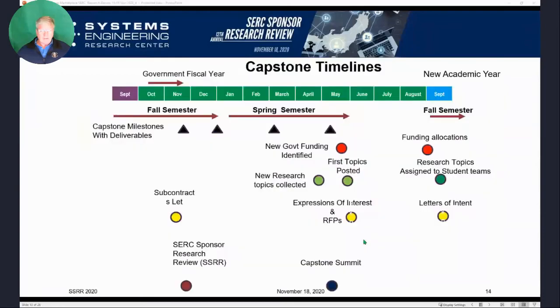The timeline for capstones has not changed over the past 2 years. Part of what we have to do in managing this is we have to map a government fiscal year on top of an academic calendar, and the two don't exactly match up. Just the highlights: in the fall, October 1st, we start the new government fiscal year. And then the fall semester actually starts in most cases around Labor Day for many universities and runs to the holidays. And then the spring semester will end somewhere middle to the end of May.